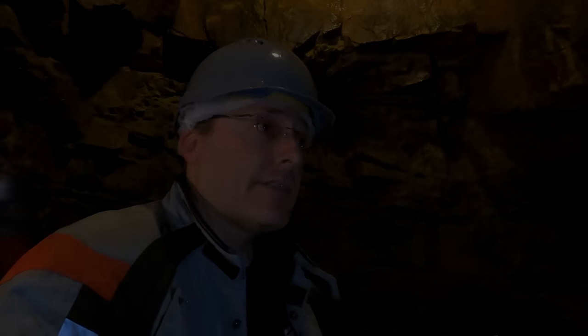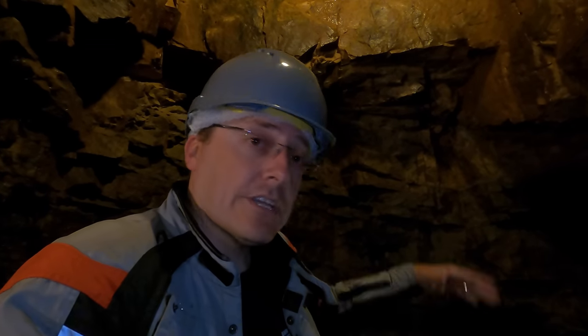Wasn't that fantastic? And then have to wait an hour for the dust to settle. Obviously, the dust would go up the air shaft. Then they would come in, scoop all the rock away, and then you'd end up with the coal seam down here, and then there's the rock face, then perfectly smooth.